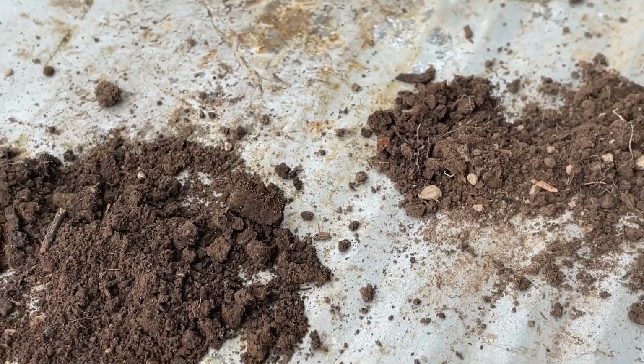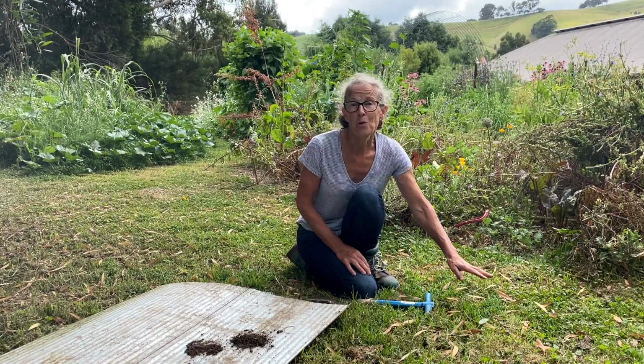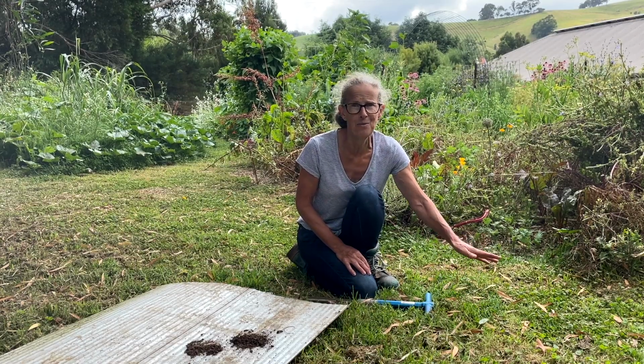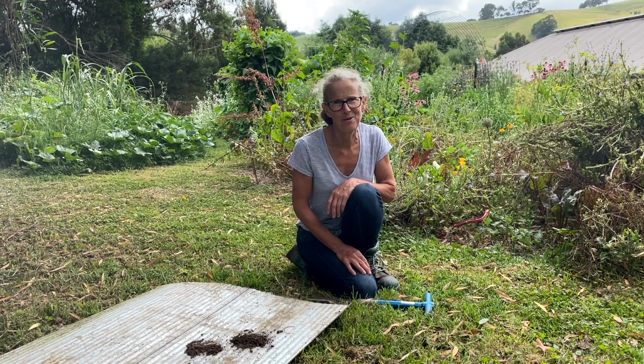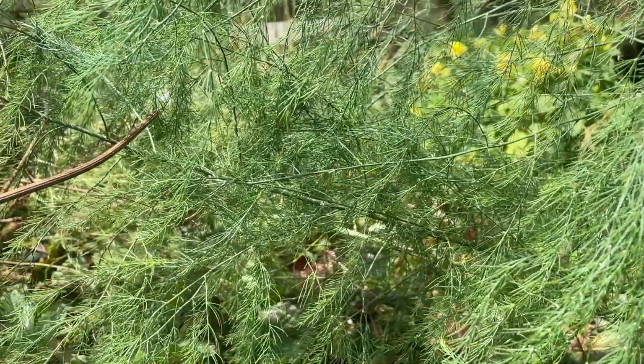What we might do now is actually sample a number of other areas in the garden, and we'll also take a sample from this lawn area that's had no compost, no mulch, nothing done to it other than mowing, just as a control sample.